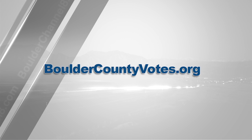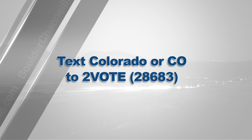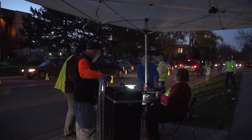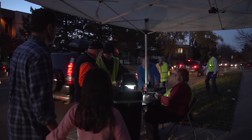If you're not sure if you're actually registered to vote, you can check your voter registration status online at bouldercountyvotes.org. Or you can text the word Colorado, or simply CO, to 2VOTE. That's 28683. Colorado does not have a registration deadline, so you can register up to and on Election Day.